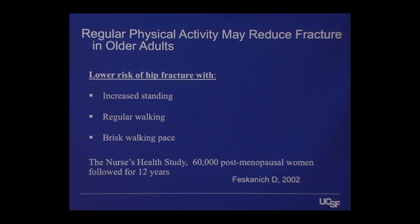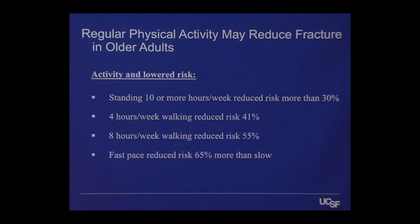There was lower risk of hip fracture compared to a sedentary lifestyle among those with increased standing, regular walking, and brisk walking pace. And if we look a little more carefully at the results of this study, standing for 10 hours or more a week reduced your hip fracture risk by 30%, compared to just being a couch potato. 4 hours a week of walking reduced the risk by 40%. 8 hours a week of walking reduced it by 55%. And fast-paced walking reduced the risk by 65% more than slow-paced walking.